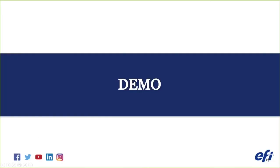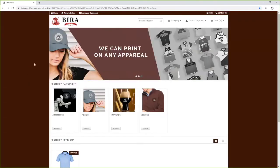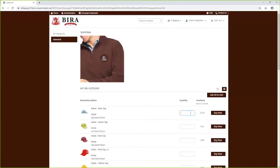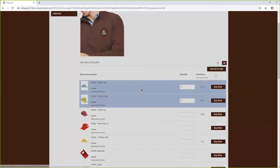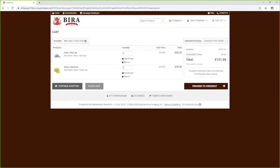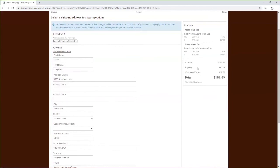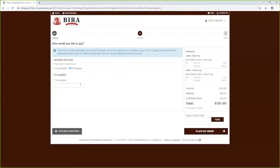Now we'll go ahead into the demo. So here I am in the StoreFront buyer view. I'm going to go ahead and do a simple example along the lines of that Taylor did. I'll order 5 blue hats and 5 green hats, and I'll add these to my cart. So we'll come through here, through the checkout process, select our shipment method, see our estimated shipping price here, and go ahead and proceed to payment. I'm going to purchase with a purchase order number, and I'll place my order.